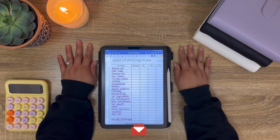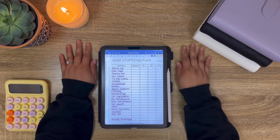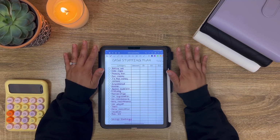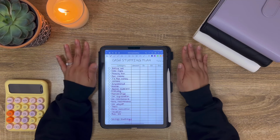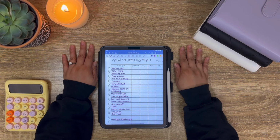Today we're going to be budgeting out our next paychecks in May. My husband and I both work full time and our paychecks are pretty predictable for the most part. My husband's can be a little bit variable, especially around bonuses and things like that. But usually we know the amount of our next paycheck, and that's why I like to plan ahead. So that is what we have planned today.